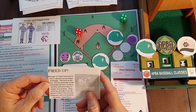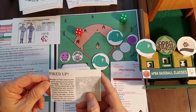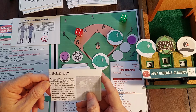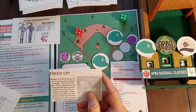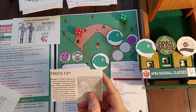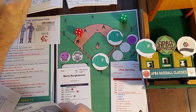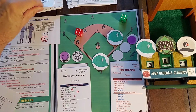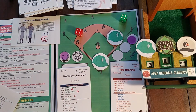Fired up: the manager of the team drawing this card is ejected during a heated exchange, which fires up the team for the remainder of the inning. The next runners advance an extra base on singles and doubles, walks off the pitcher's flash card become strikeouts, and home runs become deep fly outs. So let's see, the fired up team is Pittsburgh. Again, the 4-4 is off the pitcher card, that's a strikeout.